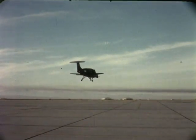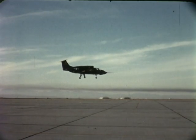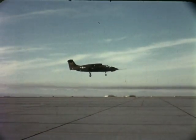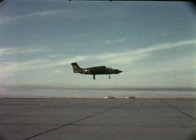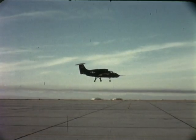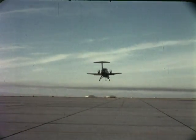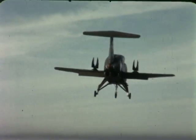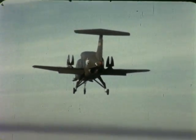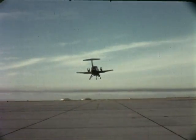The stability of the XV-5A, even close to the ground, during vertical takeoff and hovering has been outstanding, and no tethered tests were necessary before the first liftoff. Maneuverability with precise control has been remarkable. The XV-5A is under positive control by the pilot throughout all flight regimes and stable about all axes.